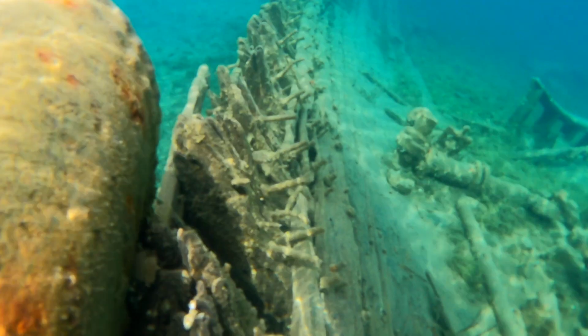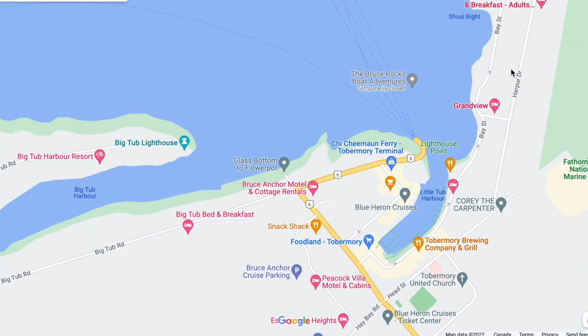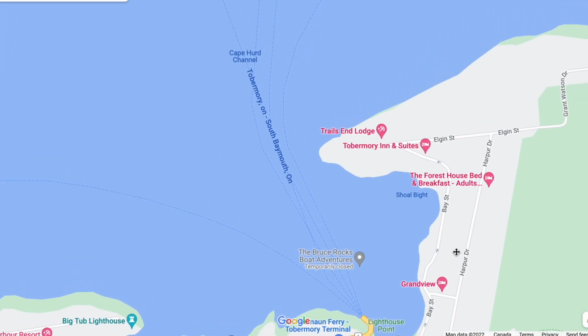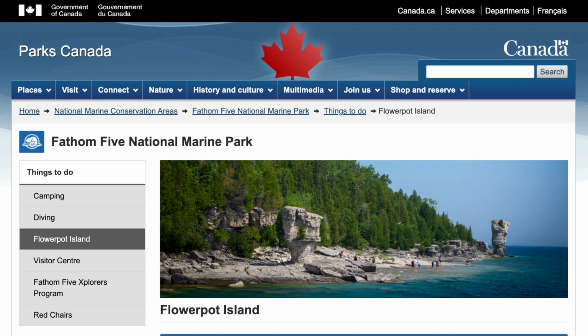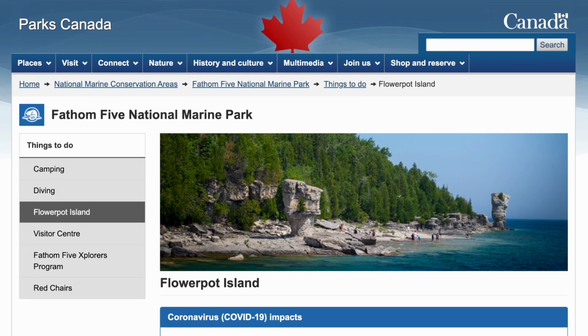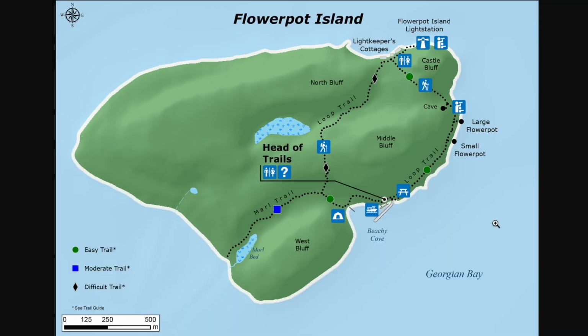It has easily visible shipwrecks, the Big Tub Lighthouse, and is a short paddling distance. Around the eastern coastline, Little Dunks Bay or Dunks Bay are also great options. The famous Flowerpot Island, roughly 5 to 6 kilometers from Tobermory, as well as the other Fathom Five National Marine Park islands are great ones to paddle. However, this is for perfect conditions and the most experienced paddlers.